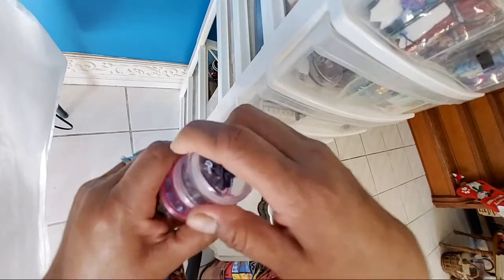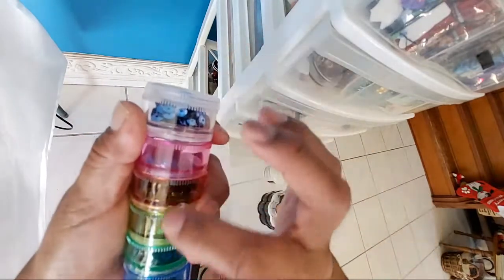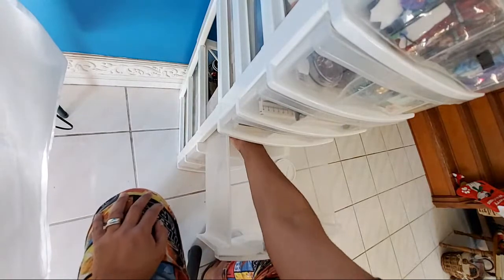I think it's supposed to be for pills or something, because I've seen them come with little labels for the different days of the week, and I think there's 7: 1 2 3 4 5 6 7. Yeah, but they're awesome for organizing these little things. They just stack one on top of each other like that. I have three of those.